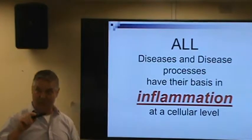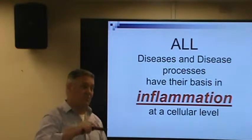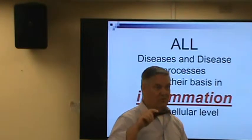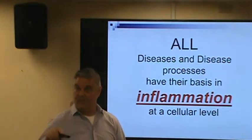Make one change. If you can string others onto that as time goes on, you're going to reduce your risk of disease, period, if that makes sense. And if you have disease, if you're de-inflaming, you're allowing your body to fight off what you have going on in a better fashion.